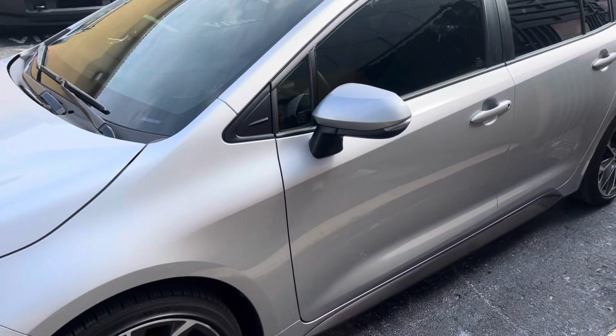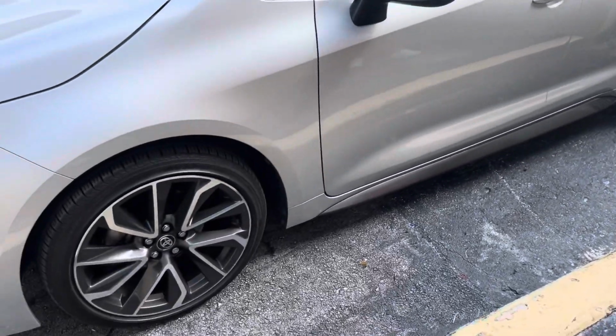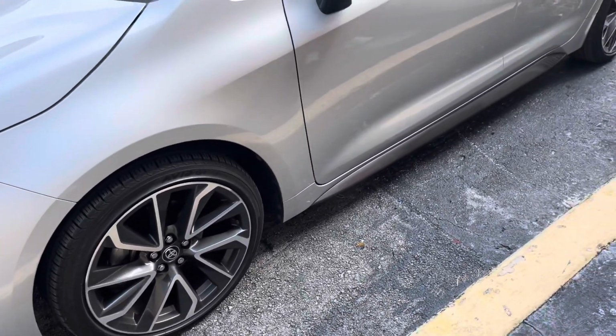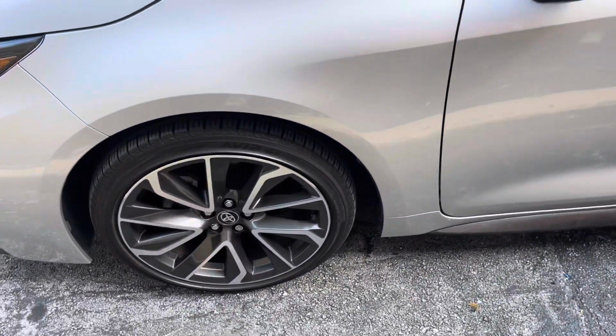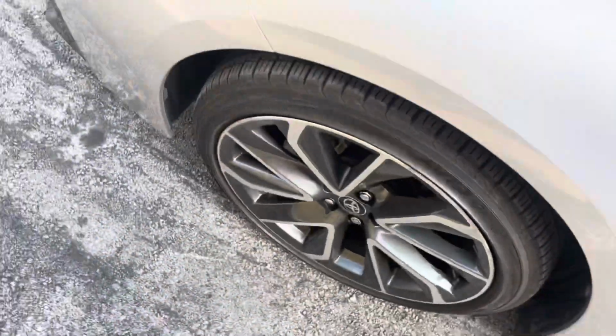These alarms only go off if somebody opens the door, but nobody's going to do that. They'll break your window and jump in or take your tires with no need to open the doors. With the sensors already installed, I'm going to go ahead and bang on the tire. You'll see it's going to fire off.